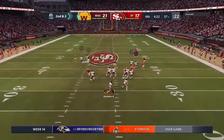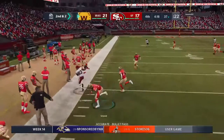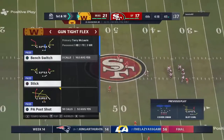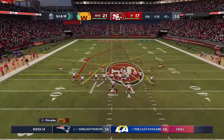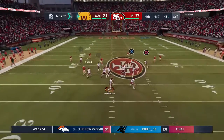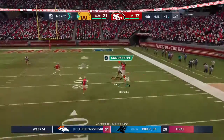Here's Haskins out of the gun. Man open, it's Goodwin. And he'll go out of bounds, it appears, right at the 45. Complete to Marquise. Well, probably the only thing he did wrong there was go out of bounds, nursing this 4th quarter lead. You want to stay in, eat the clock. Yeah, you got to love the effort, the catch, the extra yardage, but you got to know the situation. Stay in bounds, young man.